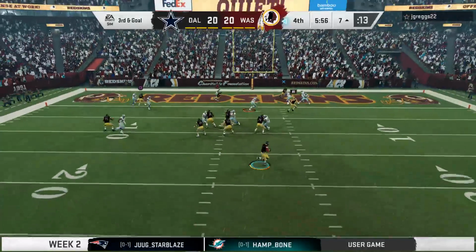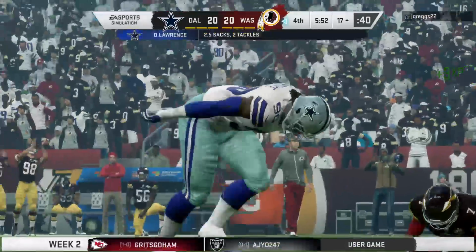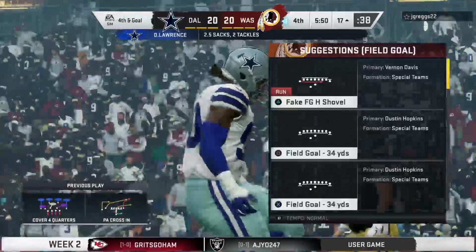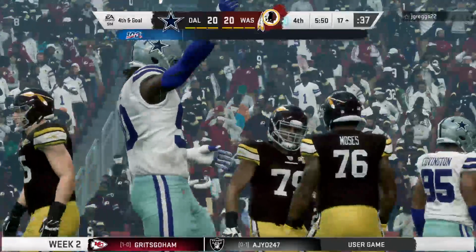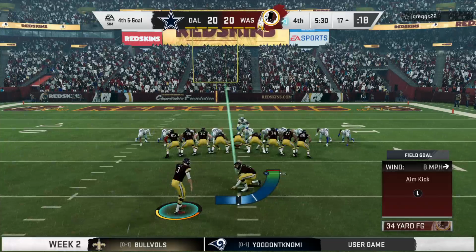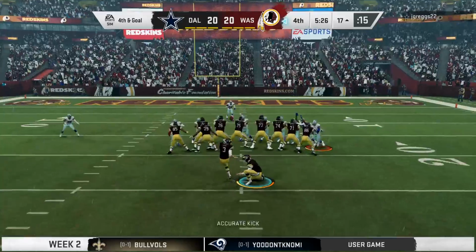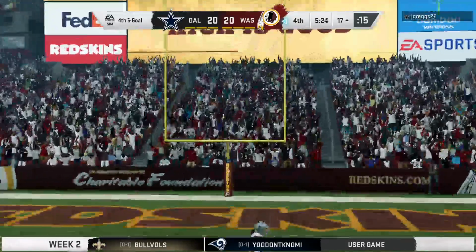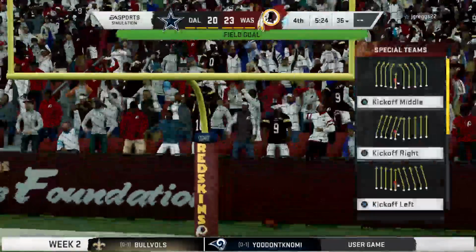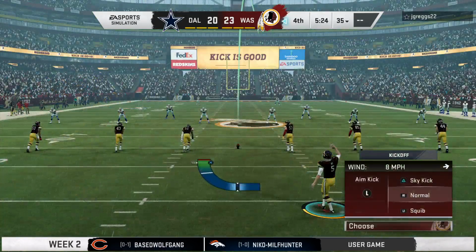Haskins now off the bootleg. And he's going to be taken down, sacked back around the 18-yard line. DeMarcus Lawrence, he's the one to get him, and that is sack number 7 for him on the year. Hopkins' kick is good. And that will break our tie and give them a 3-point lead. So the drive here ends with a field goal.